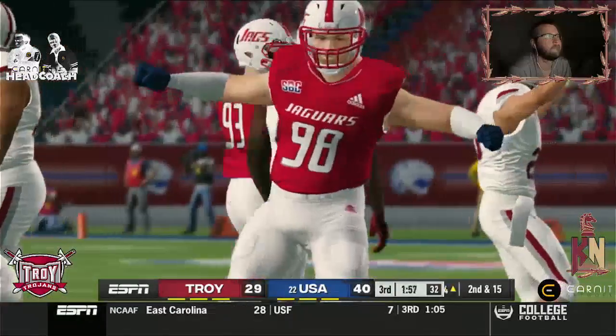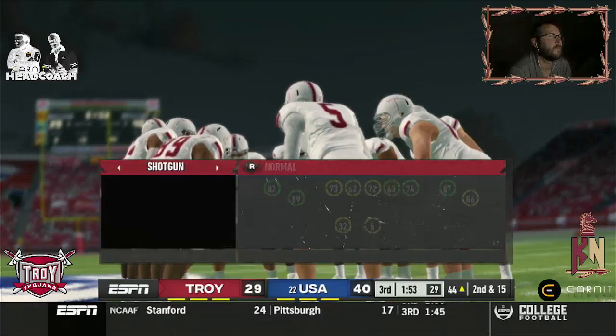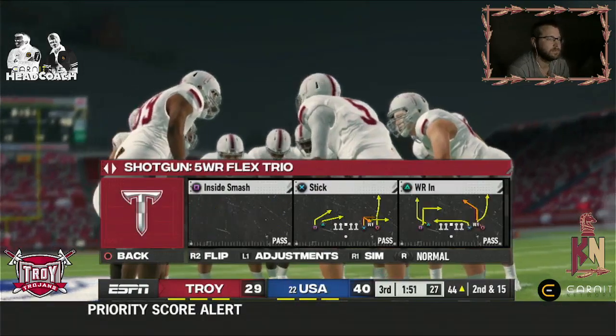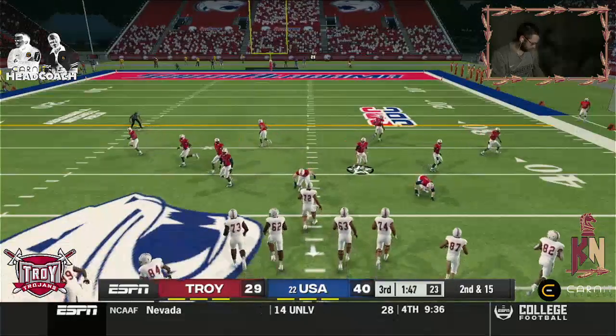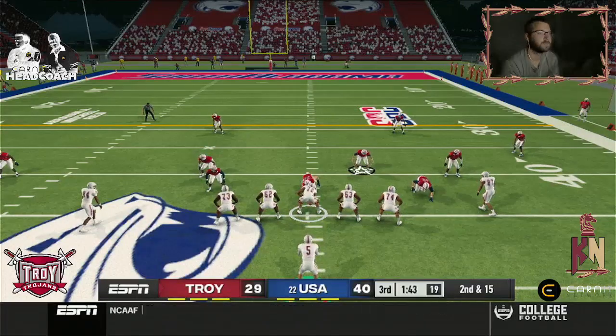Here they come. He's wrapped up for the sack. It's a big-time effort sack by the defensive end. I want to also give some credit to the coverage downfield. The end never gave up on the play, but because the quarterback didn't have anywhere to go with the football, it gave the defensive end enough time to eventually chase the quarterback down for that sack.